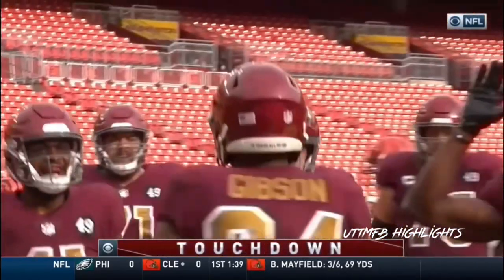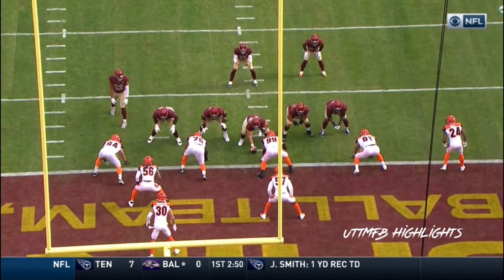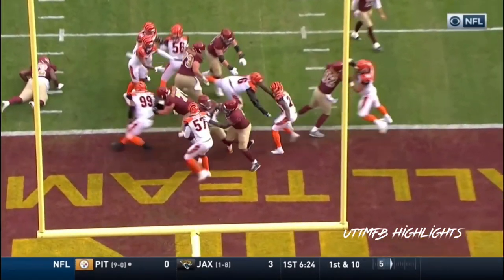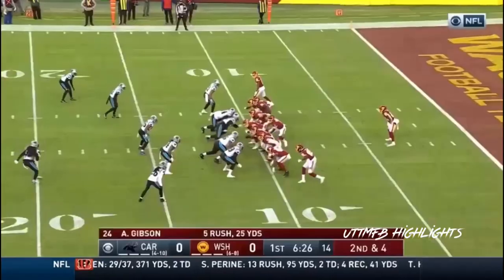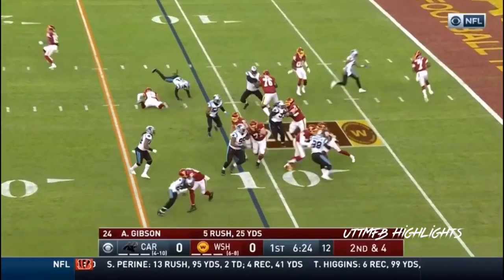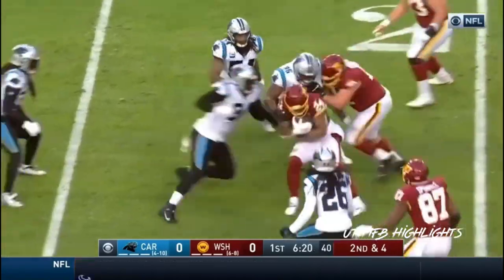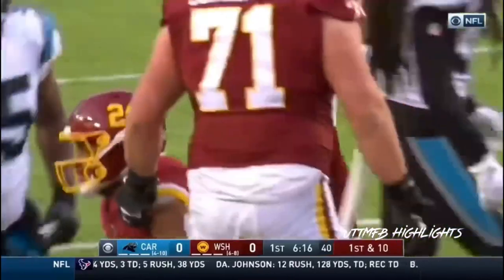So Washington capitalizes on a missed Cincinnati field goal. And this is just smash-mouth football. The offensive line being more physical, and there's nobody there to stand in the way. To take over first place in the NFC East with a chance to capture the division here today. Once again, it's Gibson. Antonio Gibson.